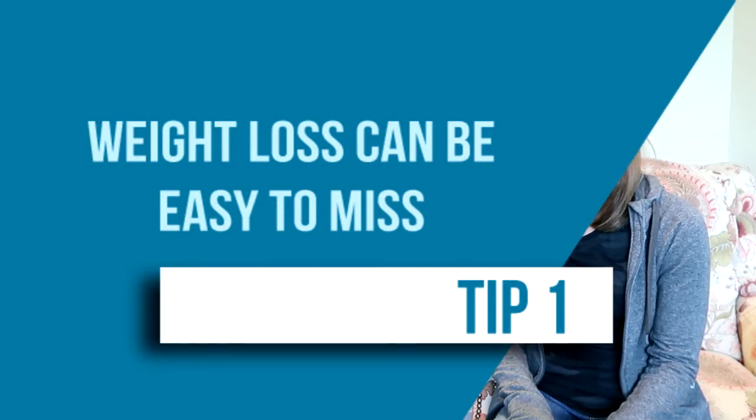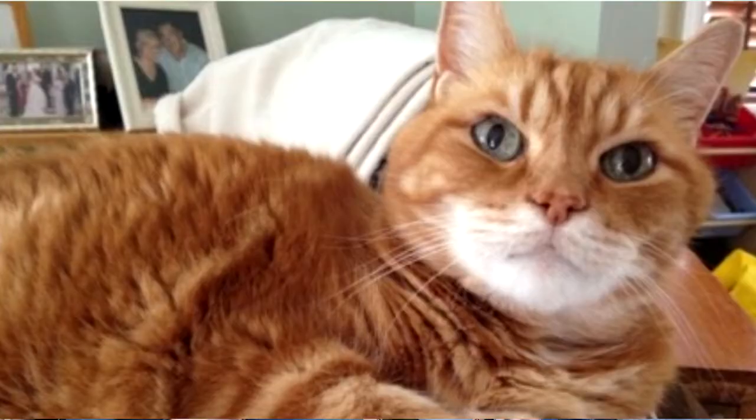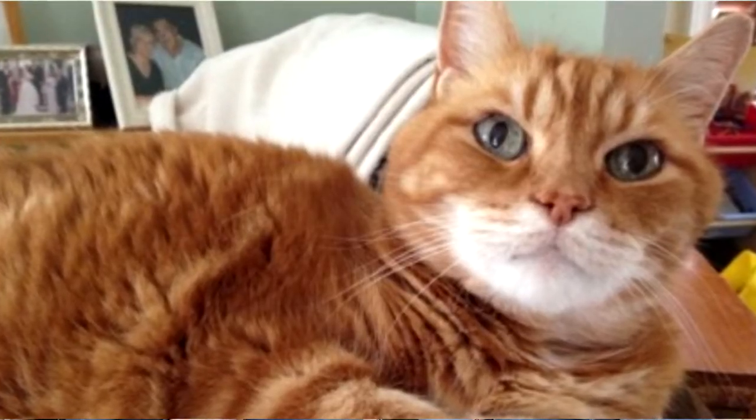Okay, so the first thing that we want you to know about weight loss in dogs and cats is? I think one of the biggest things is it's easy to miss. Yeah. You can have a happy, healthy cat or dog that seems fine, and next thing you know, they've lost a significant part of their body weight. And this happened to our own cat, Jeter.